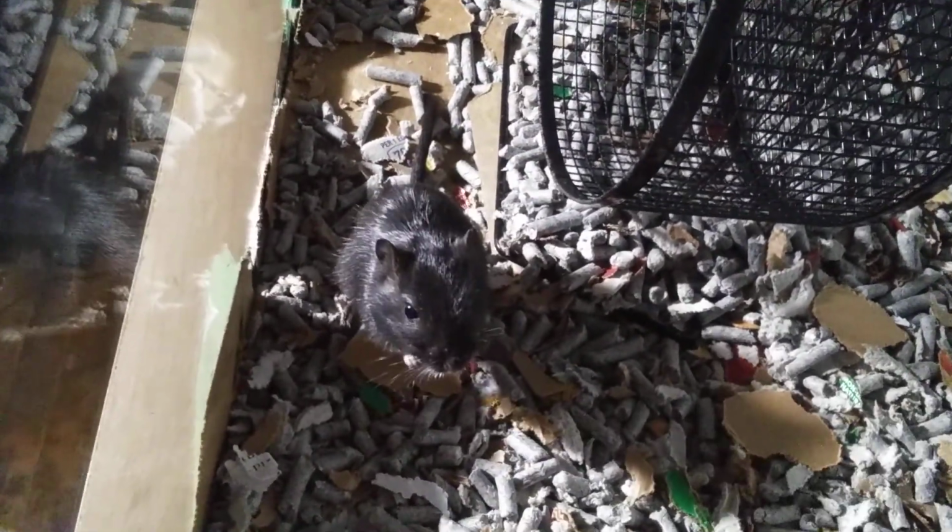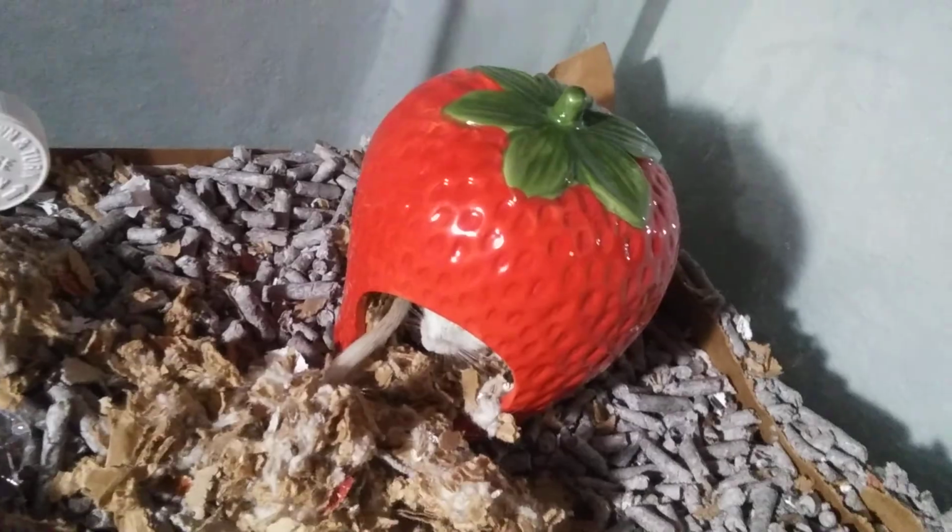You see, she's all happy and all lively right now. They're kind of just doing their own little thing right now. She's just kind of in the strawberry. We've had the strawberry for a while. We got it at Petco. Sometimes they like it, sometimes they don't.